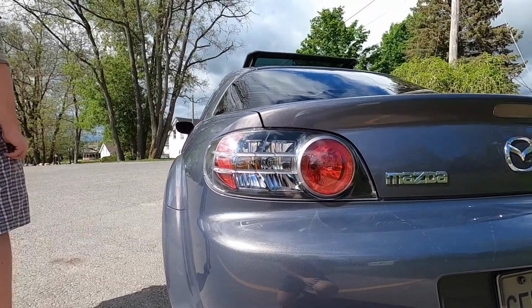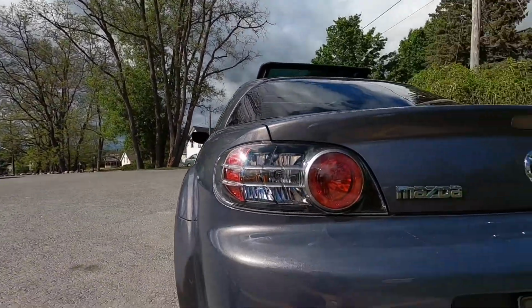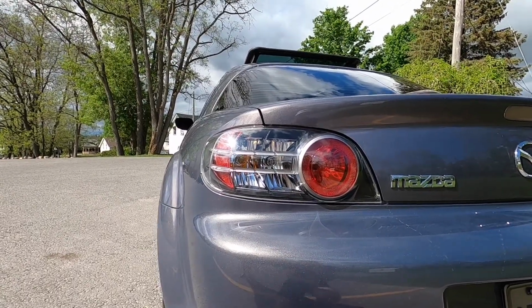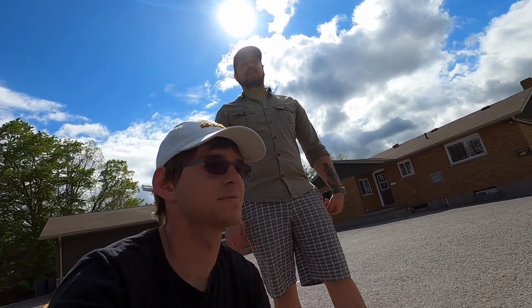Something I'm debating internally with myself is these taillights. What, do you like them? They're of the era. I'll give them that. Very much so of the era. You know, this car came out in, I believe, 2004 originally. So I think they look good on the car. They suit the car.